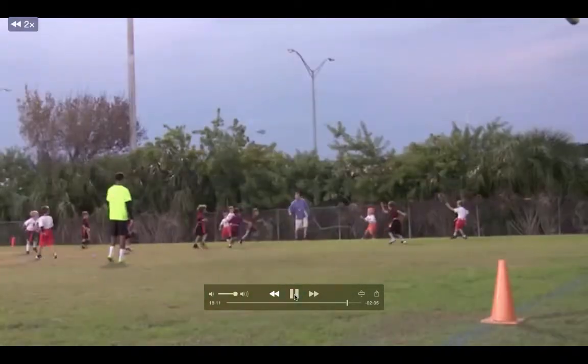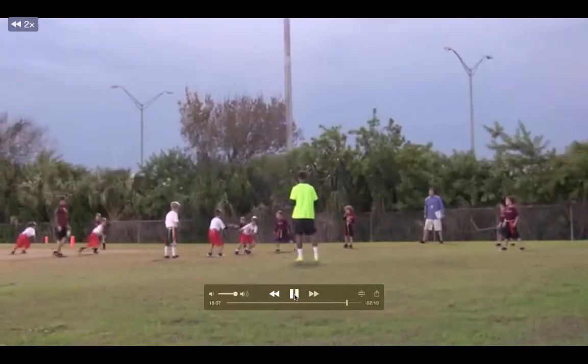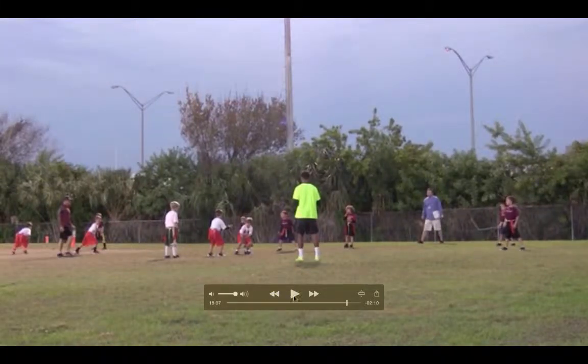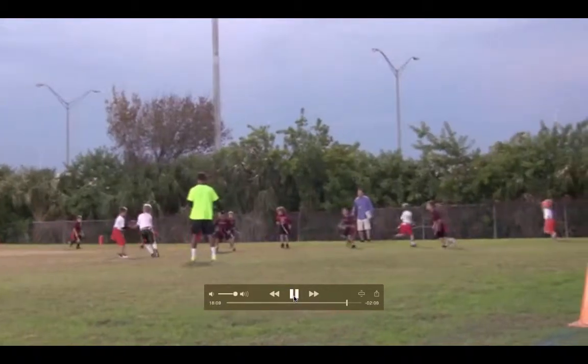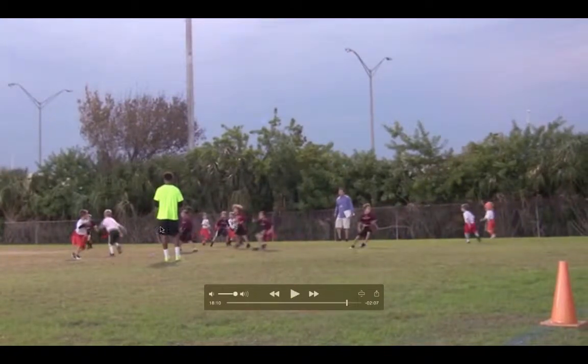I know exactly what happened here. Fake handoff, not a very good fake. Kelton, look what you're doing, bud. You're cheating up, right? You're a safety. Look back here, wide open. So you're a safety, and what's happening, you think it's going to be a run. You're caught here. This kid is wide open.